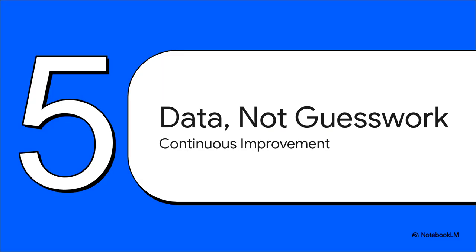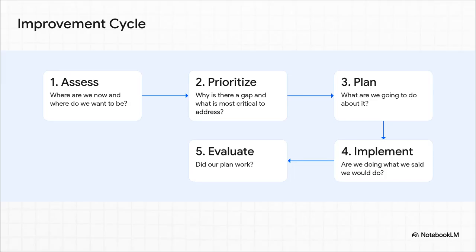This brings us to our final and maybe the most important piece of the whole puzzle, this core principle of using data, not guesswork. It's all driven by a continuous improvement cycle. This 5-step cycle gets applied to everything, from one student's plan all the way up to the entire school's strategy. It's a really simple but powerful loop. You assess the data, you prioritize the need, you plan the intervention, you implement it, and then, this is the key, you evaluate. Did it actually work? This creates a culture where they're always learning and always improving.